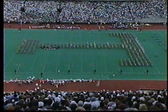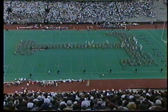1994-95, 335 members, the Fighting Texas Aggies.